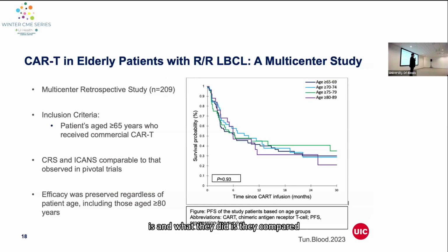What they did is they compared efficacy and toxicity to historical controls. And what they saw was that efficacy was pretty much maintained, comparative to the pivotal trials, in the elderly population. Not only was it maintained, but they looked at different age groups for differences, and you see that there is no difference among the age groups from the age of 65 all the way to 80 to 90 and up.